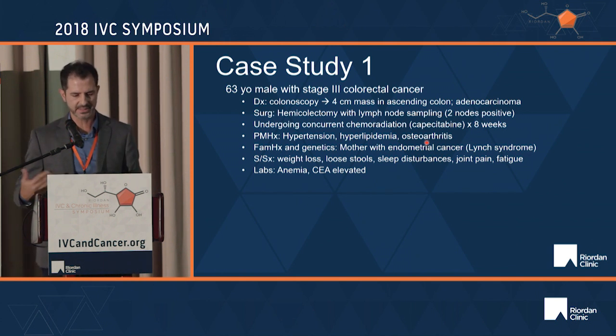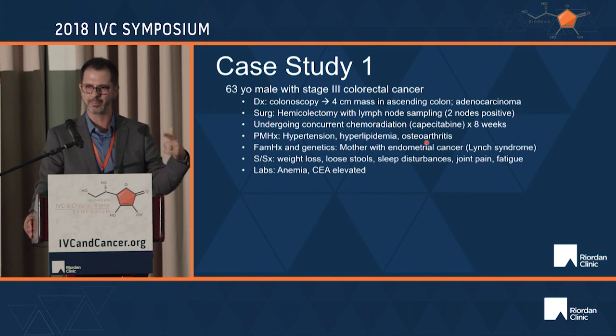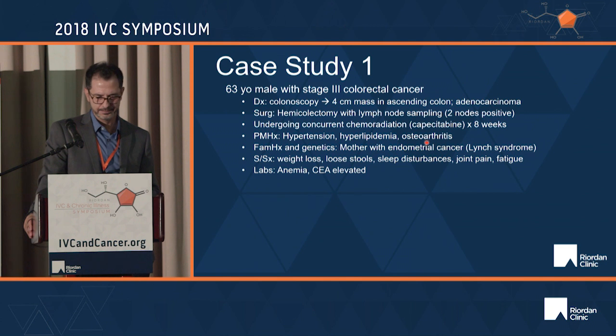They ended up upstaging him to a stage 3 based on the fact that they found a few lymph nodes with the surgery. But when I saw him, our game plan was, okay, how do we get you through the chemo and radiation while at the same time working on some of that prevention, right? So past medical history: high blood pressure, hyperlipidemia, arthritis. You'll see that this guy has a really high inflammatory picture.